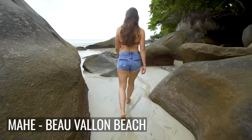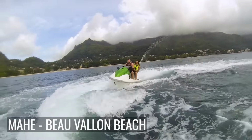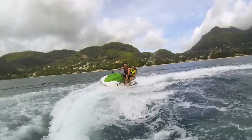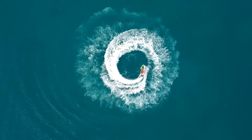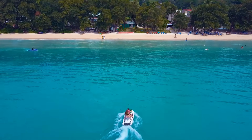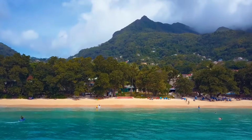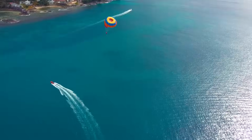Now let's talk about staying back on Mahe. Being Seychelles' main island, it has an awful lot on offer. The Vallon beach area boasts a whole load of activities, including a range of fun water sports. Nothing feels quite as good as jet skiing in paradise. You can also go parasailing here, where you'll get an awesome view of the island.